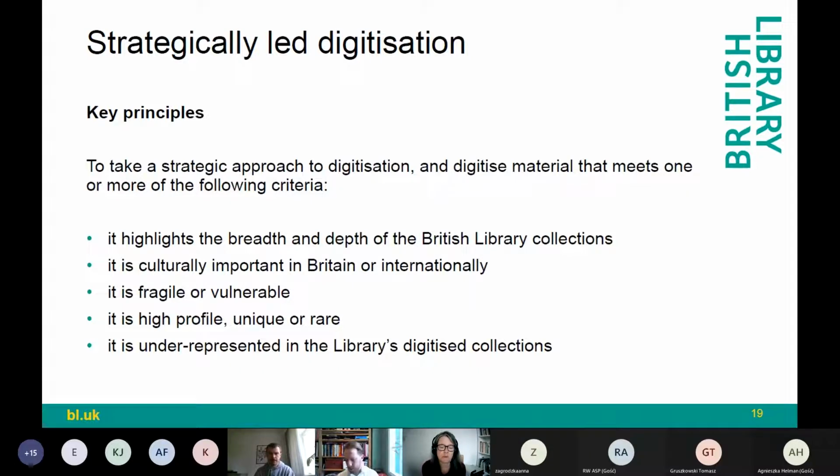So in doing our Heritage Made Digital program, we decided to put some of our own funding into digitization at scale for the first time. And this has enabled us to be more strategic in our approach to selection of the content. And you'll see on the screen the criteria that we've used in selecting content for the Heritage Made Digital program.